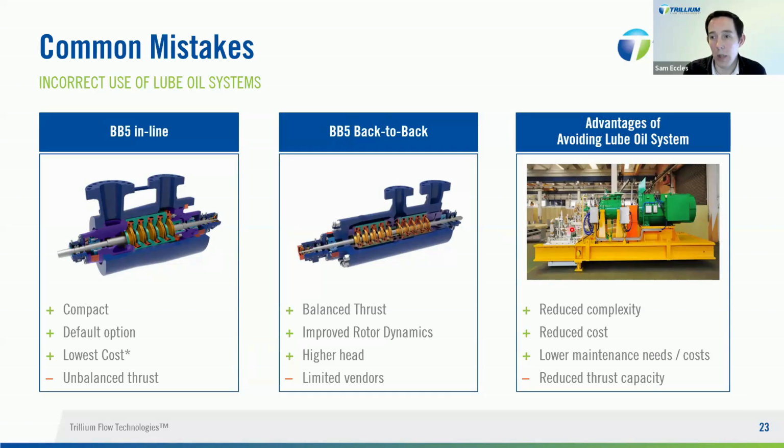So this is showing a BB5 skid with a lube system here. And if you can cut all this side off the equipment, not only does it reduce cost up front, and the lube oil sets can be $250,000, just to give an idea of how complex and expensive these systems are. The big benefit for end users is you have a much simpler system. You have less to monitor, you have less to maintain, you don't have to check lube oil line pressures, you don't have to do filter checks, you don't have to do temperature checks, you don't have a whole host of extra instrumentation, and it makes it a much simpler proposition to work with in the field. And lube oil systems absolutely have their place, and there are applications where you have no other choice.